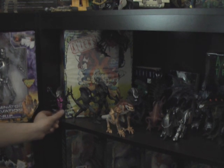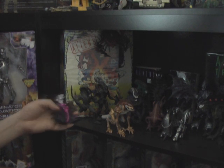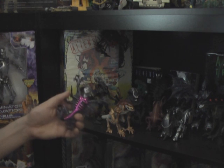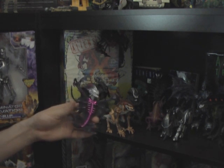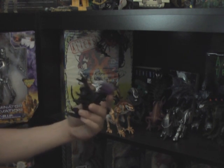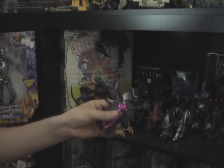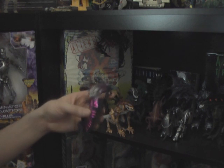Another kind of crazy little item I have is this, and this is pretty much just a bootleg alien toy that you would see in some of those dollar stores like Dollar Tree or whatever. As you can see, it pretty much has the same design as all the other aliens, but obviously much cheaper made. And I picked this up at a thrift shop for like 10 cents.